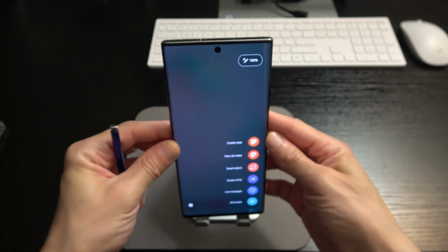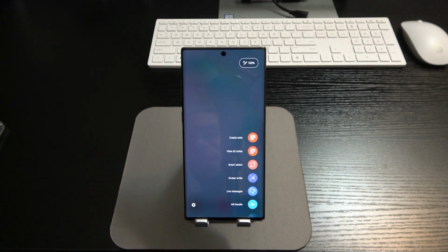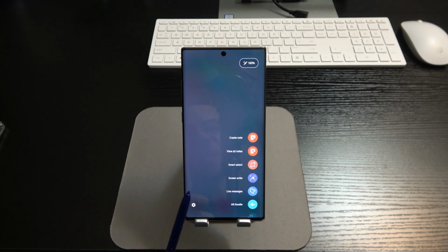You know what I mean? So that's going to give you a quick idea of the amount of time that you'll be able to use your pen, and you'll be able to manage it. And when you want to top it back up, you just simply slide it back in the phone, and the device charges the pen while the pen is inside of the phone.